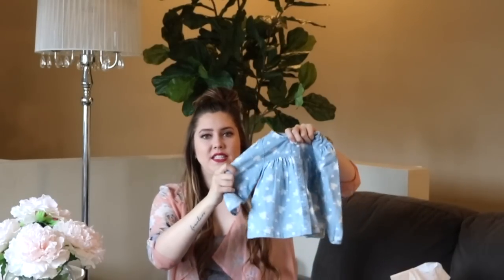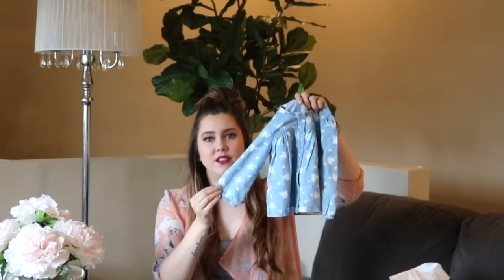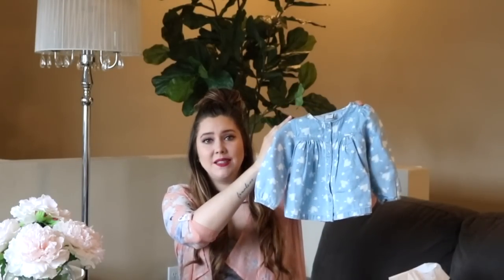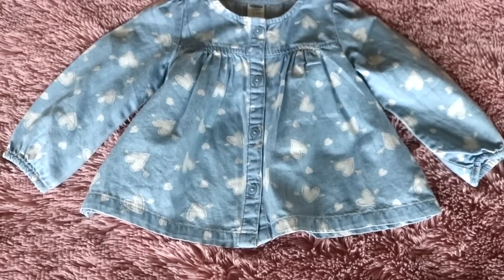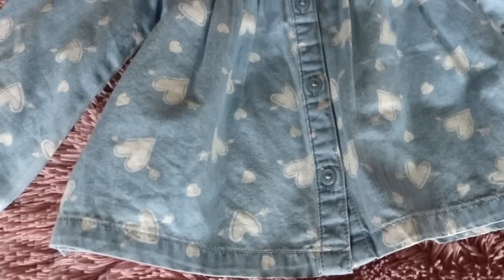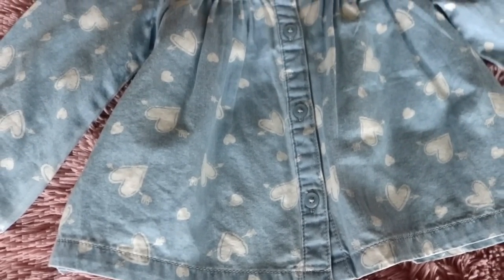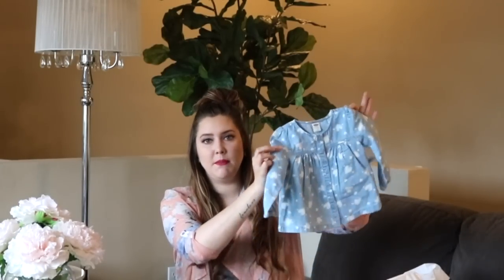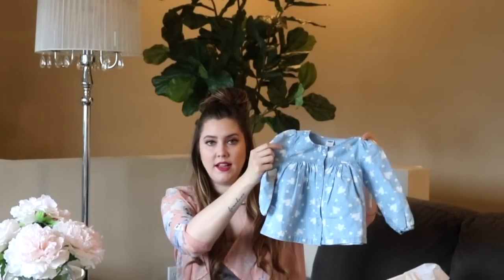So this one is definitely one of my favorites. I think this is so sweet. It's like a little chambray denim shirt and it has white hearts all over it. And I think it's so sweet. And it buttons down the whole middle. So I think that's really cute. I can't wait to see her in it. We got this in a 12 to 18 month size, so it does look big.